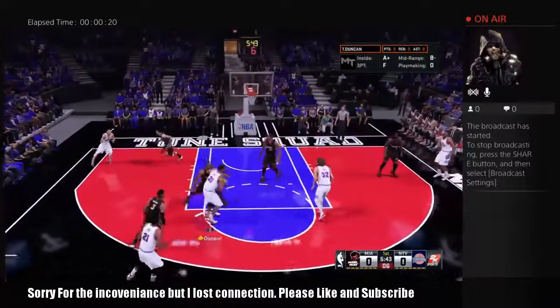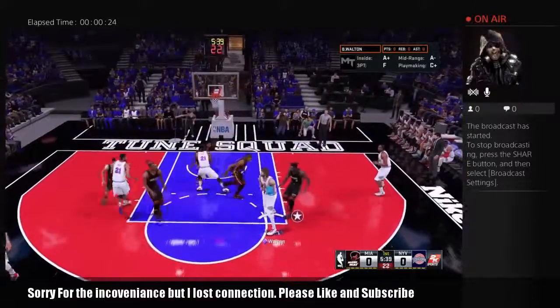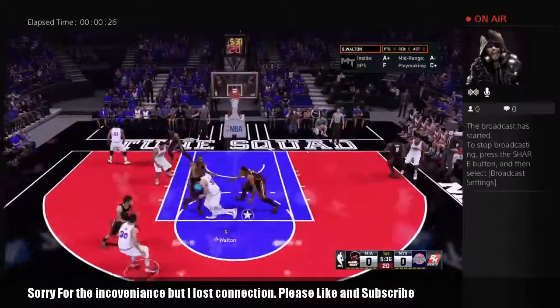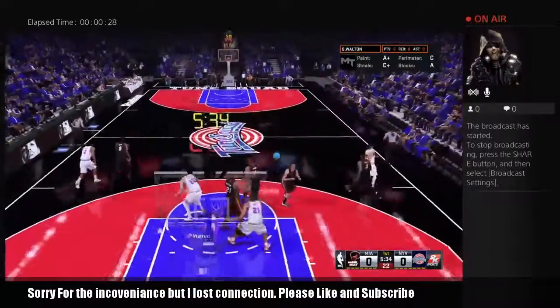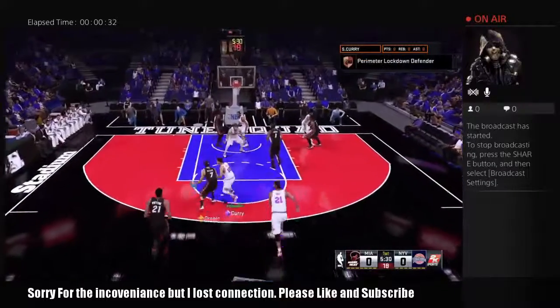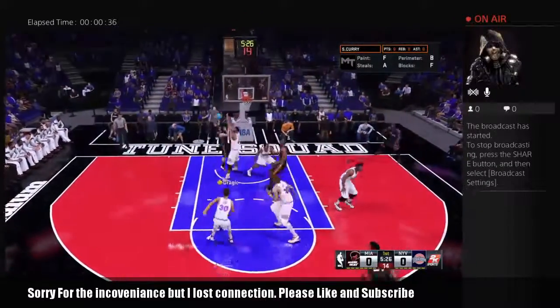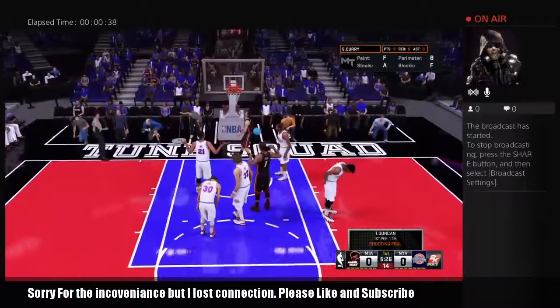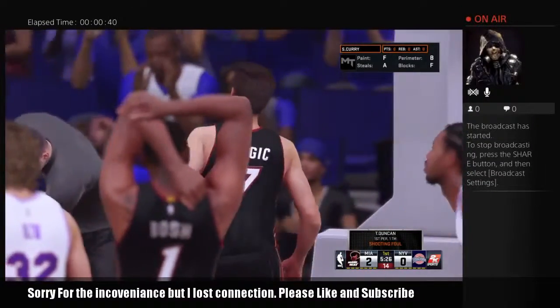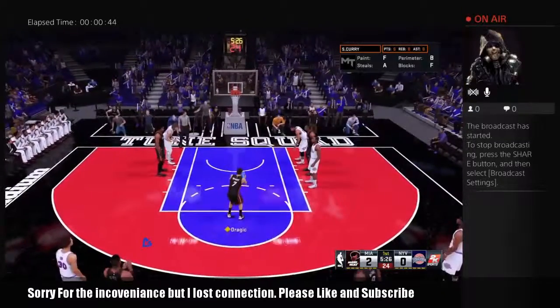Butler passes to Duncan. Clock at 6. Walton. They get it back. Outside Curry. Got a piece of it. Dragic with it. And they're going to count the bucket and send him to the line. It could be a three-point play. Good make to get things underway.